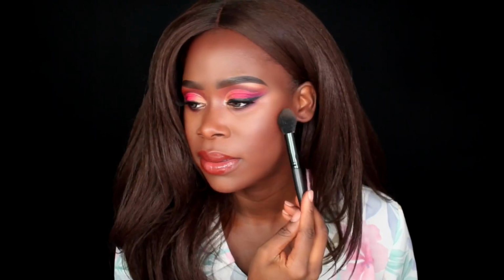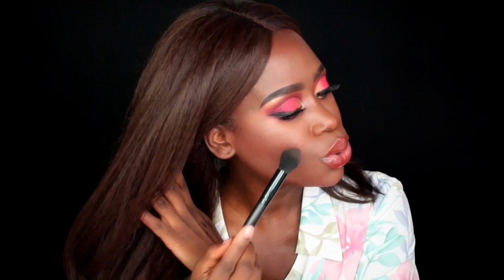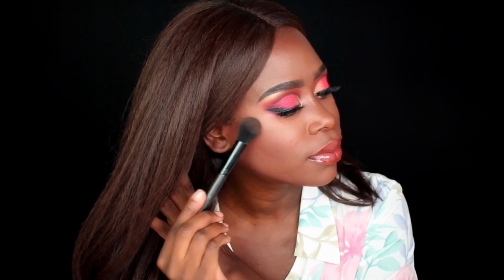So I am going to have to do something about that. I'm just going to take my e.l.f. small tapered blending brush. This is a brush that I use for my highlighter. And I'm just going to press it into my skin very gently. Oh, it still looks good. I was a little scared. This is a very subtle but beautiful radiant highlight.